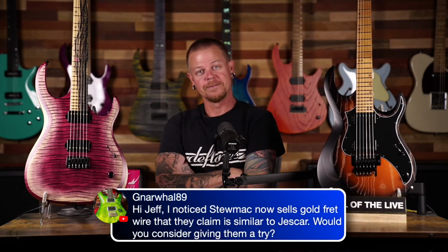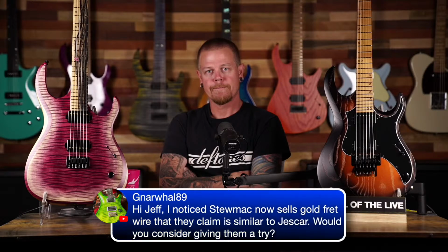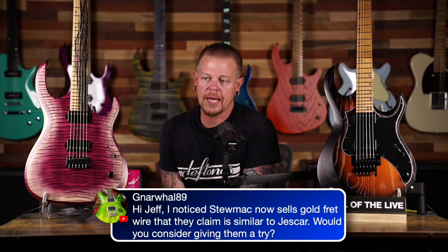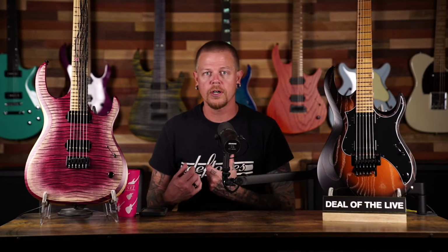I guess coincidentally on the topic of gold frets, first question is, hi Jeff, I noticed StewMac now sells gold fret wire they claim is similar to the Evo Jescar. Would you consider giving them a try? You know, I haven't even seen that. I mean, I'll take a look at it. The biggest concern I have is I don't want to sell something because it's pretty. I want to sell something because it's the right thing to sell. So if their fret wire is similar as far as the hardness, the quality, the consistency, it's something that I would definitely consider. Jescar, in my opinion, makes the best fret wire money can buy. It's German made. It's very expensive. It's what we use in all of our guitars, with the exception of the Dunlop 6100 wire that we do offer. Everything else is Jescar fret wire.